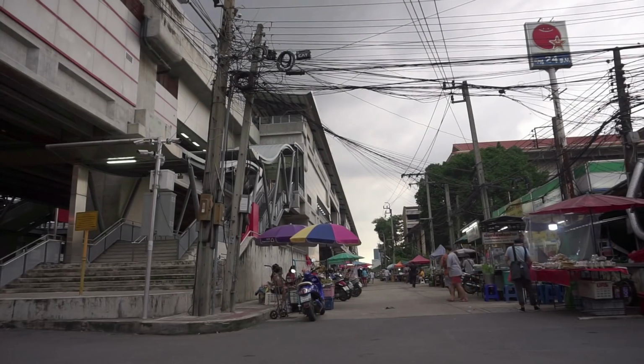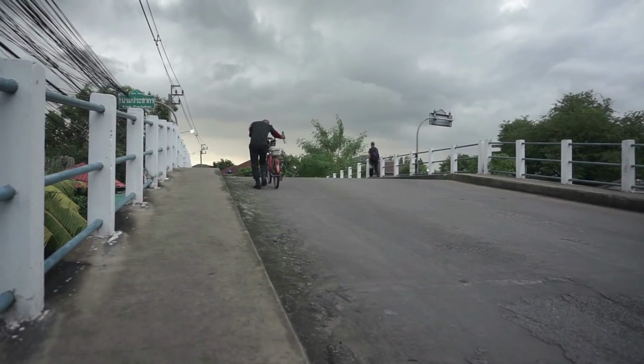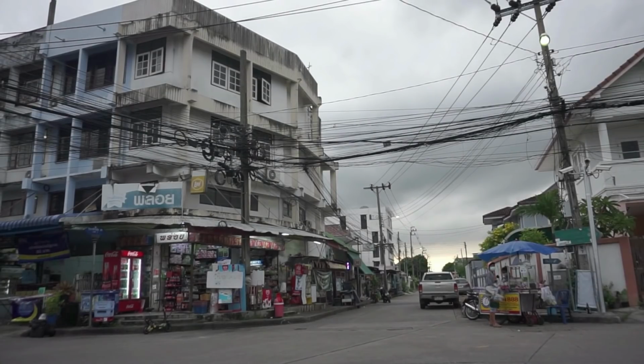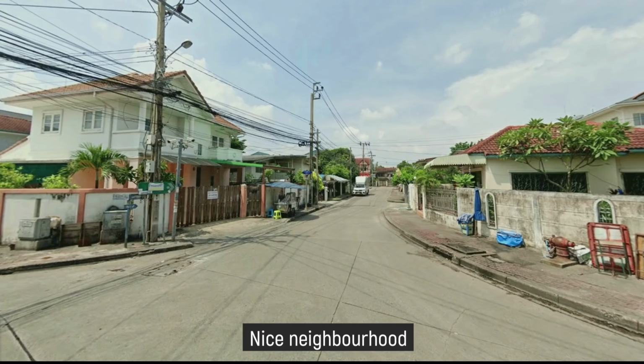The only action is around Soi 25, and if you go down that Soi over the canal bridge, there's a tiny little area, wouldn't even call it a village, and then all the streets off that are residential, so if I took my camera down there I'd probably get arrested for spying or something like that.